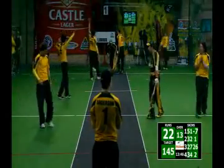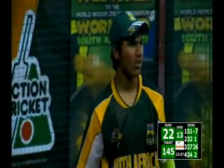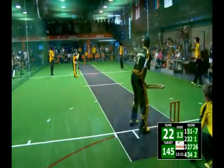So if you're a young boy or girl at home at the moment and you're looking to get into cricket, get into indoor cricket. It's a great game. You meet people that you enjoy for the rest of your life. But the most important thing is that you have fun. And that's a beautiful thing about the game of cricket.